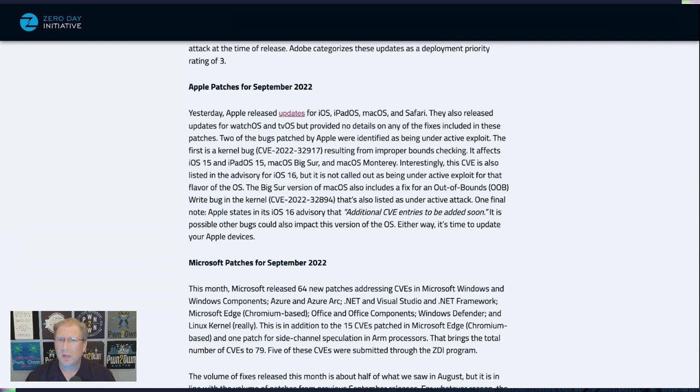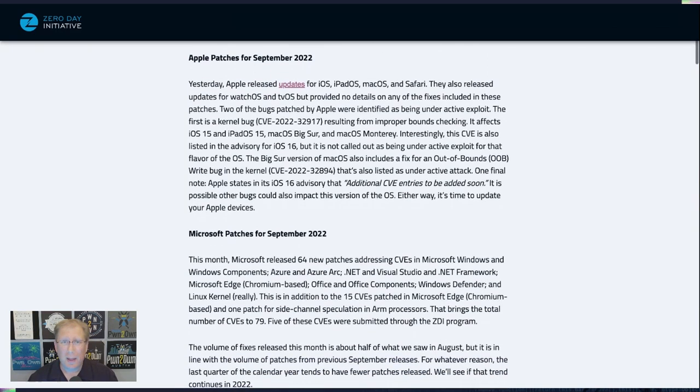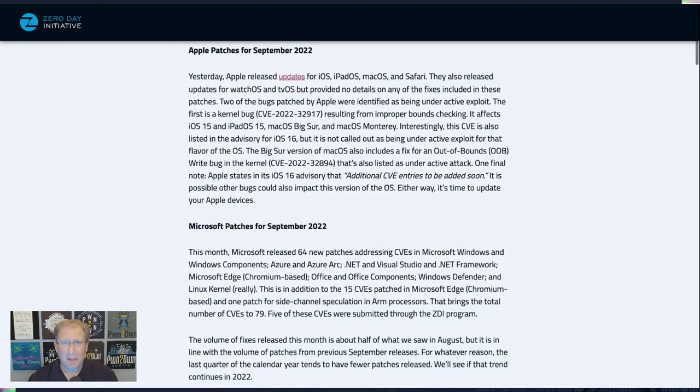Now, what's really interesting is the iOS 16 advisory calls out the CVE, but doesn't say that it's under active exploit, where it does on the other ones. So I don't know what to make of that, but pretty interesting. Big Sur also has another bug that's under active exploit as well, again in the kernel. This one is an out of bounds write. So it is time to update your Apple devices. If you got an iPhone, an iPad, or a Mac, get on the updates.